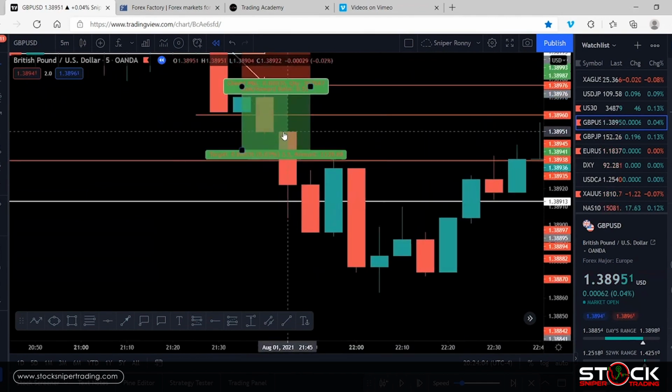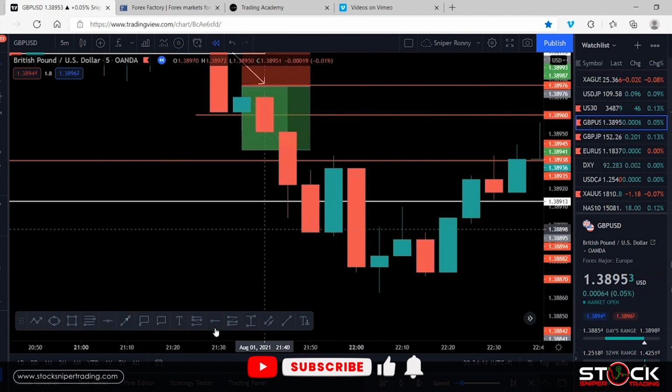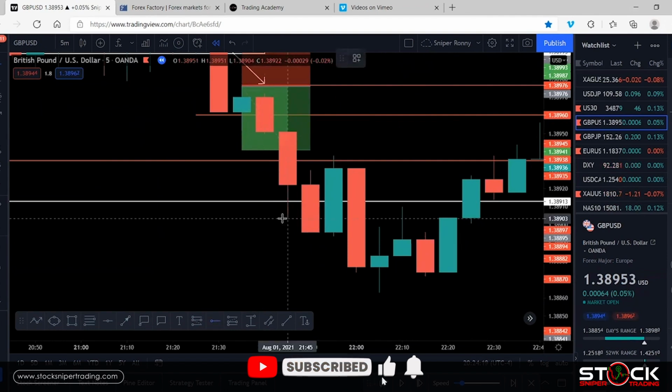So it opens right here. Look at, buyers don't even have any wick up here. There was absolutely no buying pressure. Sellers right off the hop continued going down bearish, brought it all the way down to there. Some people, they love to cash out. Like, that's good enough pips for them.